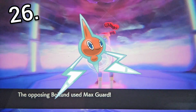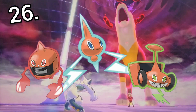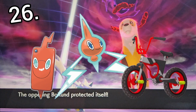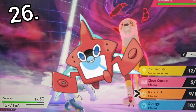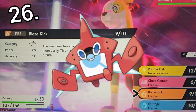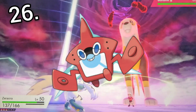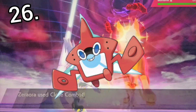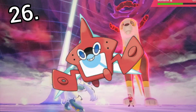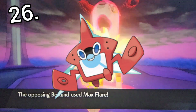26 is Rotom. I quite like all the different forms and how they have a cool unique typing, not to mention the Rotom phone and bike from recent games, although the Rotom Pokedex I'm less of a fan of. I don't mind it all that much in the anime, other than the fact it's basically Whisper from Temu, but in the game, I literally just want to look at the map. I don't care about your funny faces or random dialogue. All I want is to look at the map. Now, will you just let me do that?